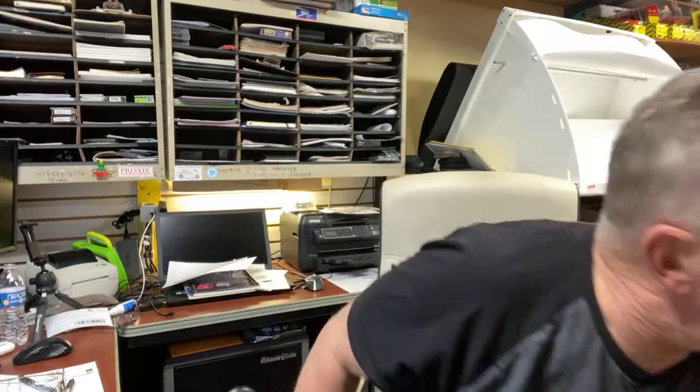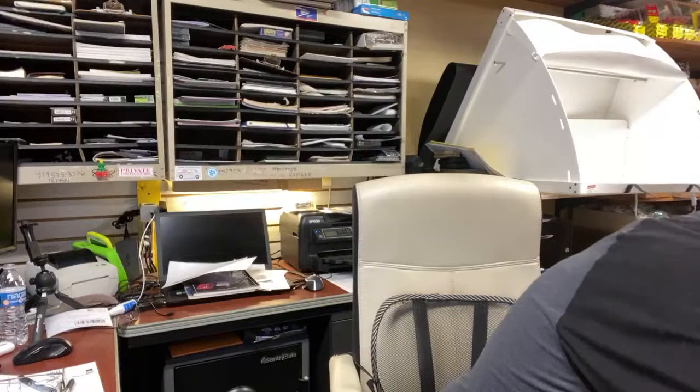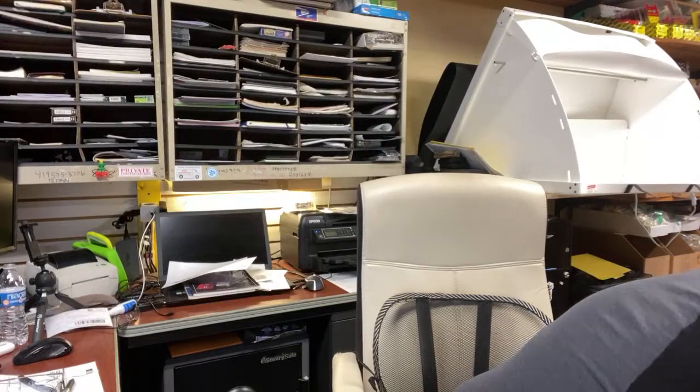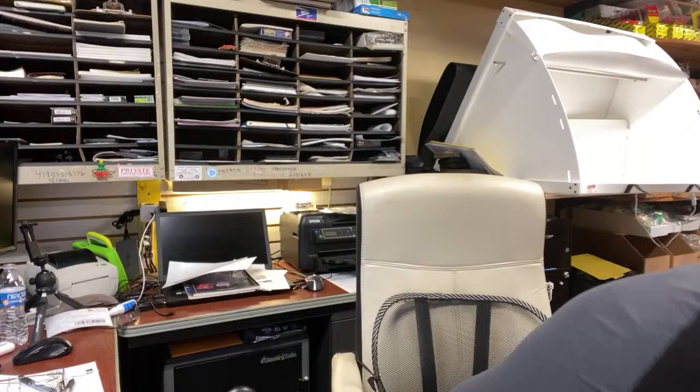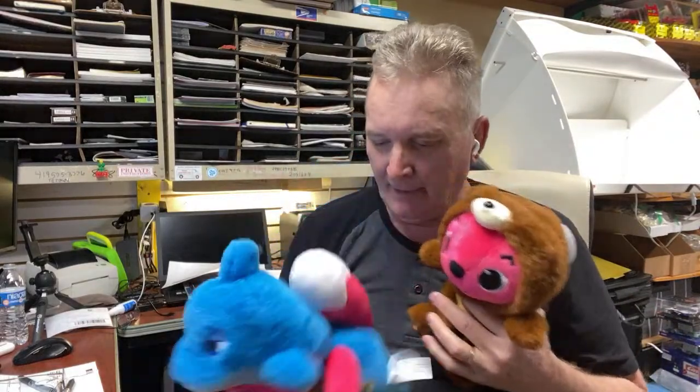And I got these little plush dolls. These are really cool too. I got these goal kick football pullback cars. You pull them back and then you have a little race, just a little fun thing. Maybe you're at your hotel, this is something fun. And then I got some more girl stuff, just fun little stuff. These are cute little pink fogged ones. This one's a little bear.